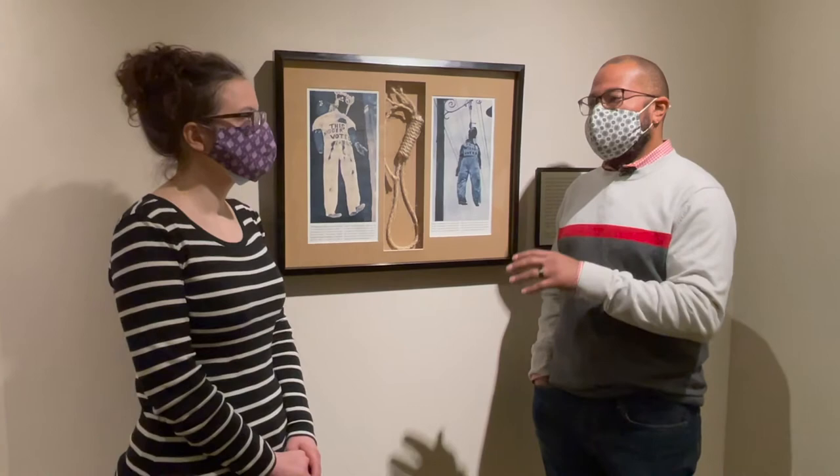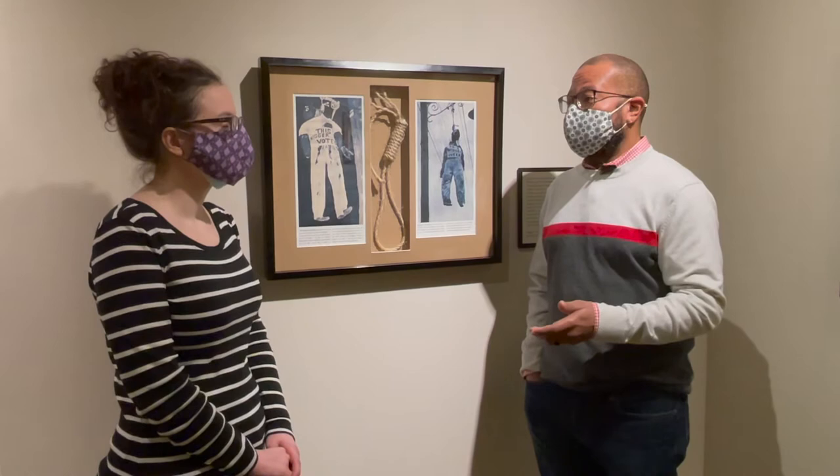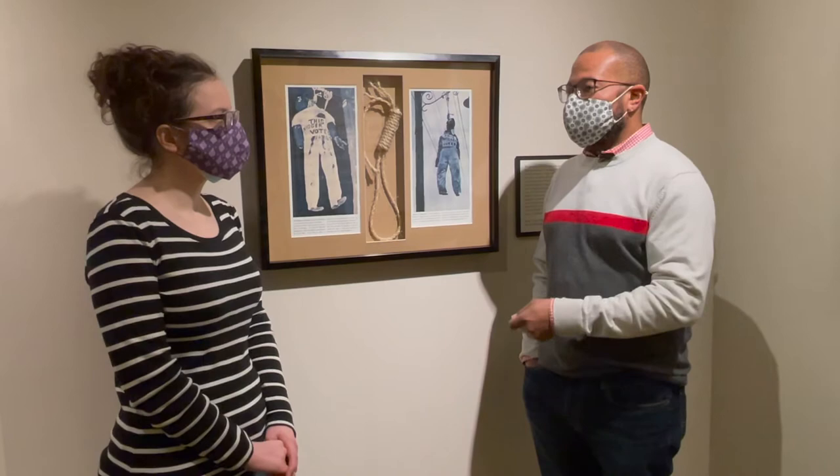We're not even talking about the ones that weren't reported. You know, the thousands of children oftentimes that went missing, right? We don't know whether or not they were lynched. We don't know how they came to expire. And so this is still a problem that plagues the country, and it's a conversation that the nation really needs to have, especially in light of the rallying cry of Black Lives Matter.